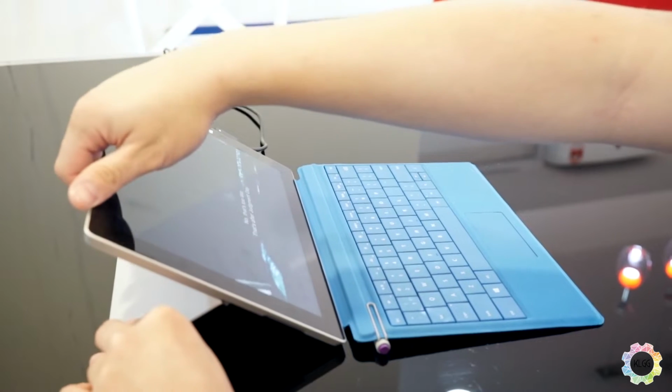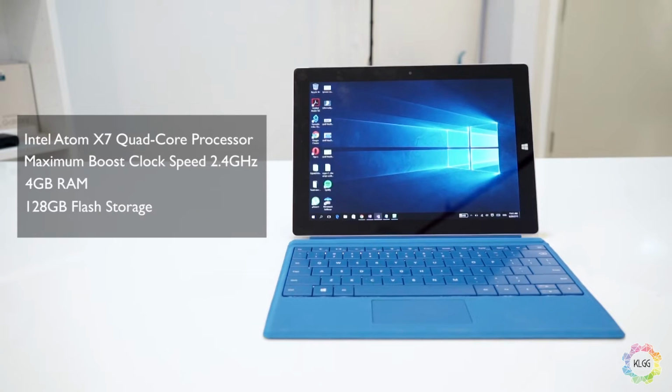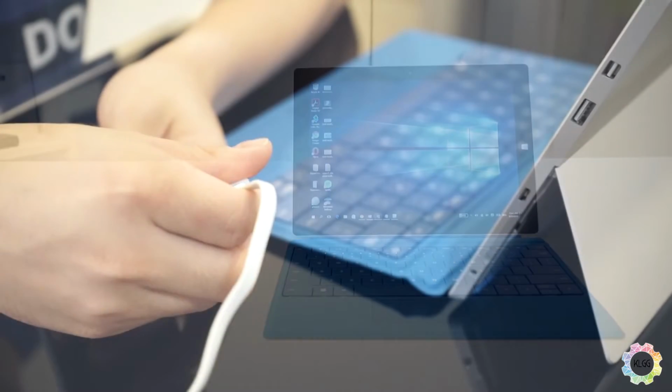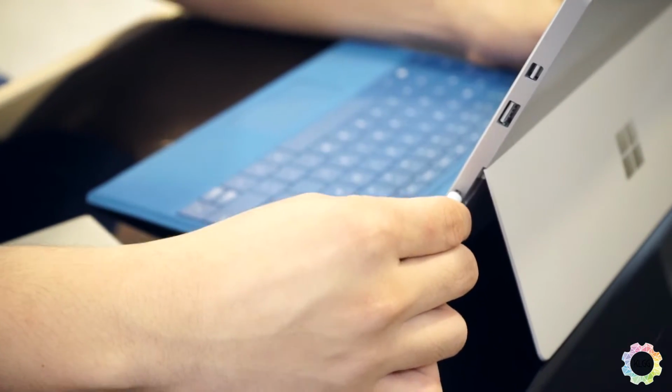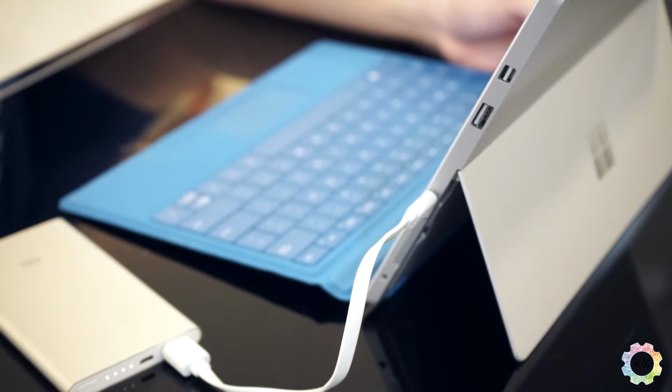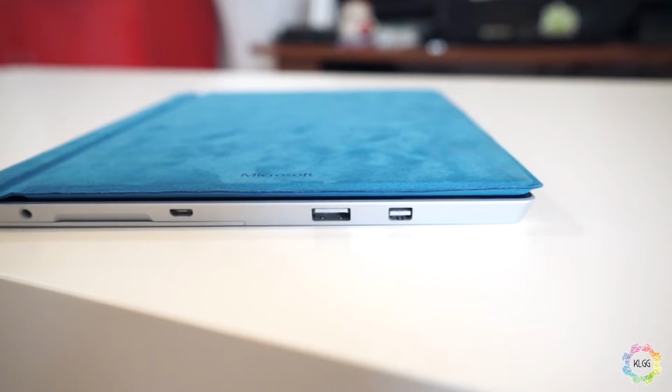Our top configuration of Surface 3 comes with a flagship Intel Atom X7 quad-core processor with a maximum boost clock speed of 2.4 GHz. It comes with 4 GB of RAM and 128 GB of flash storage. Due to the more power-efficient hardware, Microsoft has given us a standard micro USB port for charging, which means we could even use power banks to charge the battery. On other hardware specs, the Surface 3 comes with a full-size USB 3.0 port, 1 mini display port, an 8MP main camera, and 3.5MP front camera.